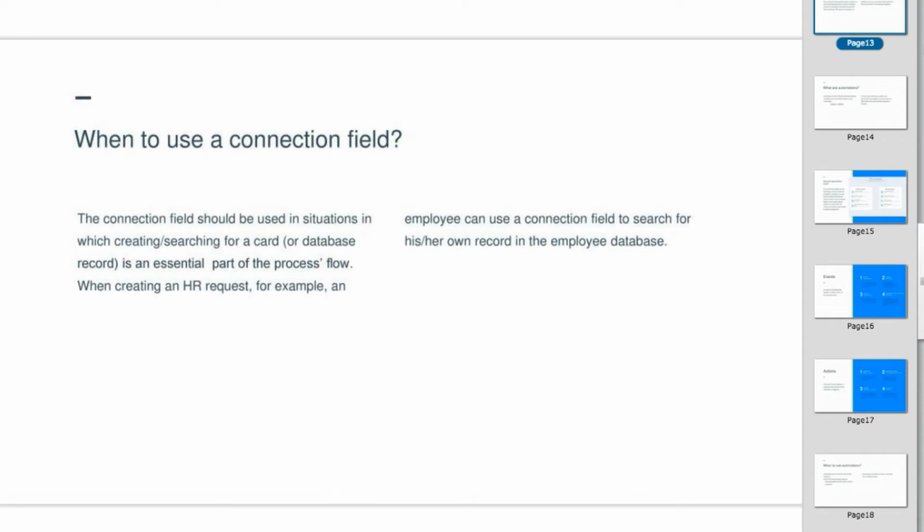When should you use connection fields instead of connection? The connection field should be used in situations in which creating or searching for a card or database record is an essential part of the process's flow. When creating an HR request, for example, an employee can use a connection field to search for his or her own record in the employee database. The same can be said for a purchase process when you're searching for a supplier information.